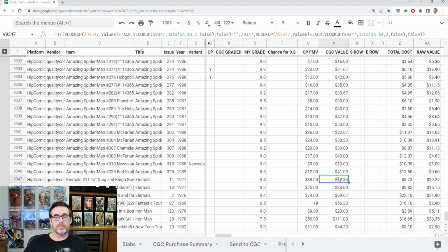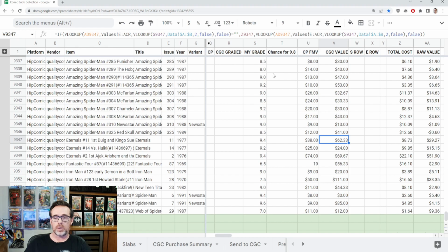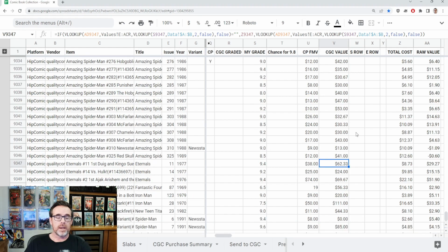But I also pressed some of these books, and what I ended up doing is my grade is actually my final assessed grade after pressing. And I'll go over those here in a second. For the CGC values, though, there's no reason to say, well, what if these were all 9.4s or what if they're 9.8s? This is what the CGC values are in the assigned grades. And if I trust my grading, which I do, then these are the values.